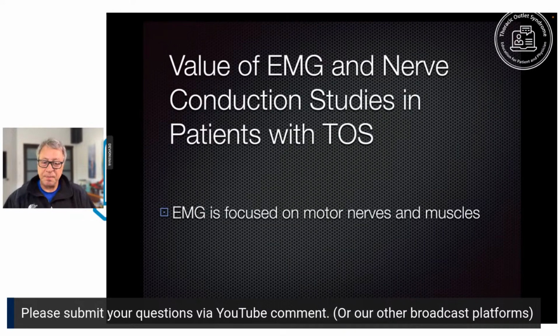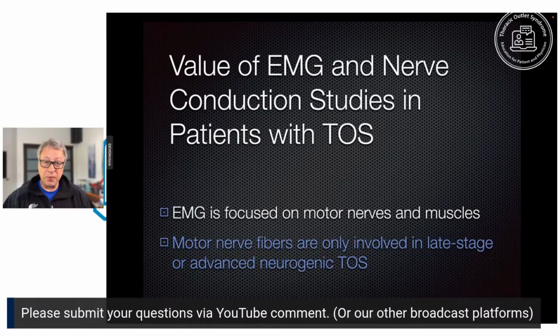All right, now we're going to talk the meat of the matter, understanding some of the underlying basics. What are the values of EMG and nerve conduction studies in patients with TOS? I'm going to do these as a question or a point and an answer. Point number one, EMG is focused on motor nerves and muscles. So motor nerve fibers are large and they're myelinated, and they tend to be centrally located within these peripheral nerves.